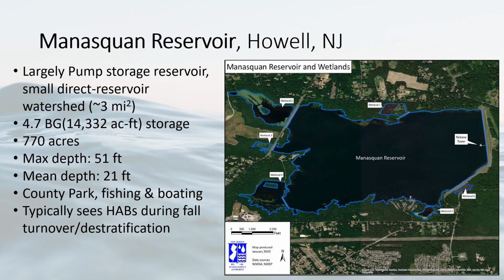While water pumped from the Manasquan River is responsible for most of the reservoir's fill, there's an approximately 3 square mile direct watershed to the reservoir consisting of these 4 wetlands, which are connected to the reservoir through overflow culverts. The 770-acre Manasquan Reservoir has a capacity of 4.7 billion gallons and a max depth of 51 feet. The reservoir typically mixes twice per year, with cyanobacteria blooms often occurring alongside fall destratification.